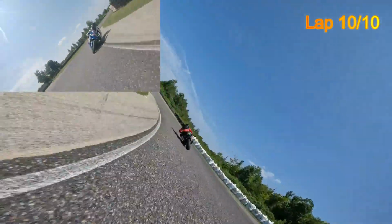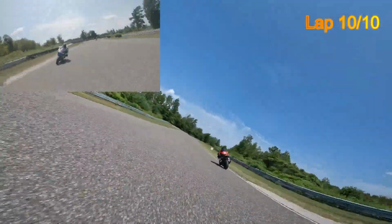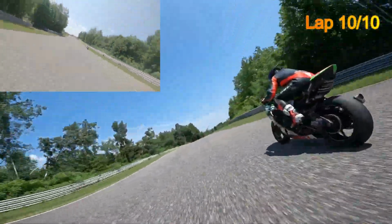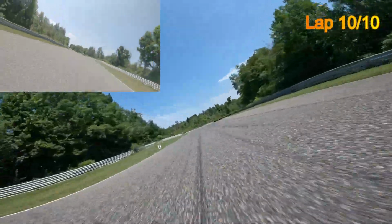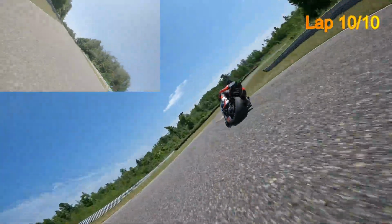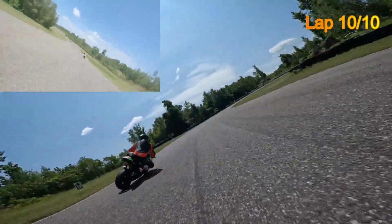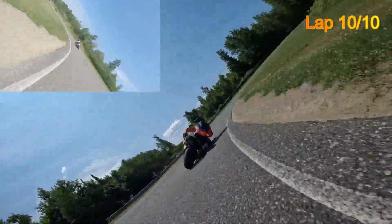No. I'm wondering if Paul is waiting to do something in the last few corners, because he knows that Lavalley will attack back in turn 17. And look at that from the outside in turn 10. Was this a move, or I really don't know. This guy's race strategy is amateur.